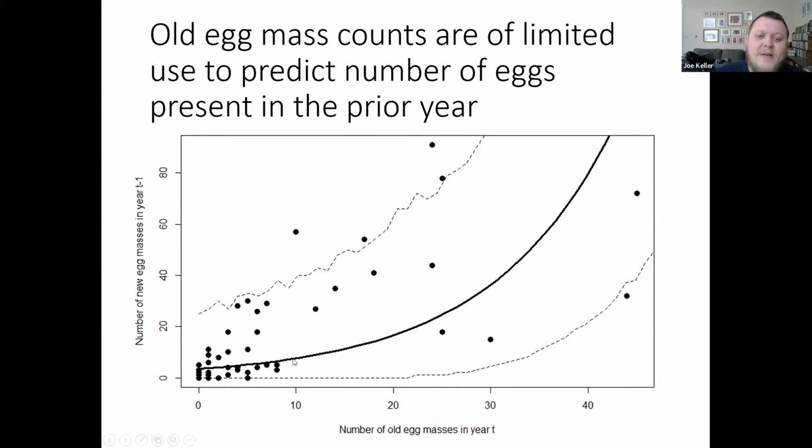But you can see for a plot where you find 10 old egg masses, for example, there could have been around 10 new egg masses the year previous, or there could have been up to 40 egg masses the year previous. So you're limited in your ability to say how many egg masses were actually laid the year previous based on counting old egg masses this year.